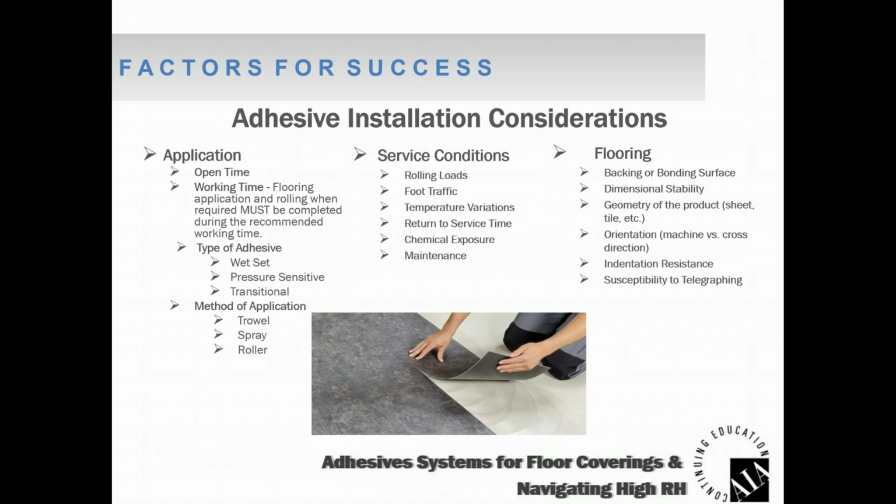Things to keep in mind are the service conditions when selecting a floor covering and selecting an adhesive, especially an adhesive: the rolling loads, the type of traffic over it, the point loads may distinguish whether we're going to use an acrylic or maybe a two-component epoxy or a urethane. Certainly chemical exposure, your service time, when you want to get that floor turned over. There are some roll-on adhesives that as soon as they go dry to the touch, you can drop vinyl tile or plank sheet into it, and you can open up to traffic immediately. In other cases, some of the wet sets might be a 24-hour wait time. And then certainly maintenance, how this floor is going to be maintained. We've got to take that into consideration.